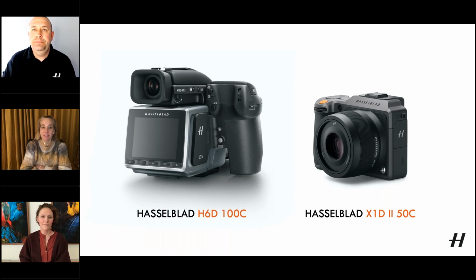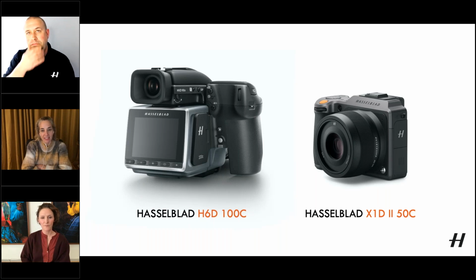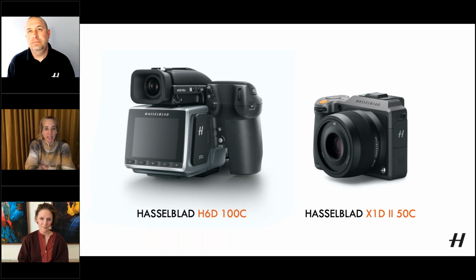Exactly. If we're doing portraiture, we go for the 80 and the 90. And if it's more like what Nina talked about, that we are collectors, if it's more for overall collecting, then I think the 45 on the X1D is just fantastic. If I have to choose, I normally use the 45, whereas we tend to keep the portraiture more with the H system. But like Nina said, we shot half of the project we're going to tell you about soon with the X1D.